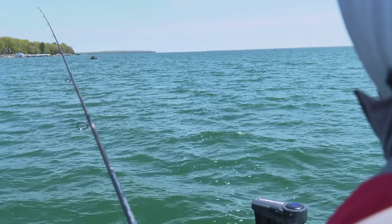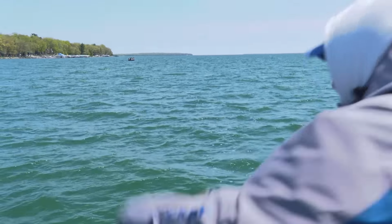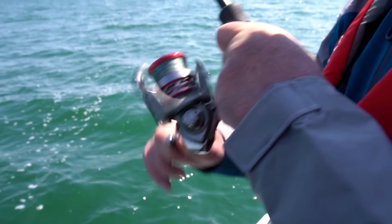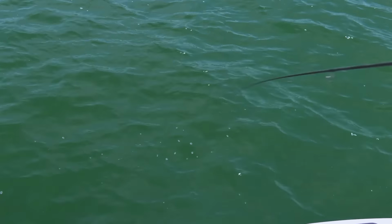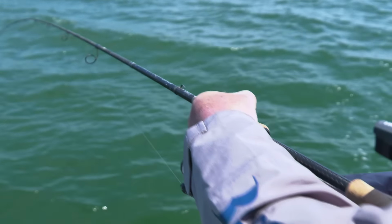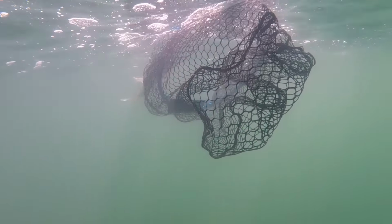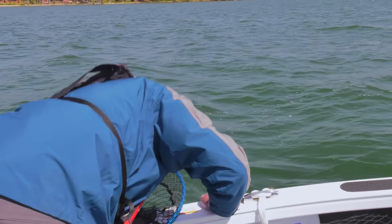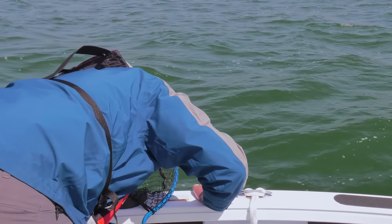Here we go. Got one going here. Oh yeah. That is fun. Look at that. Fish is just digging. That's a good fish there. Whoa, come here. Stretching out that line. Nice walleye. Nice walleye. Yeah, that's a nicer one, Jace. There you go. That's a nice one. That is a stud of a walleye. Oh my.